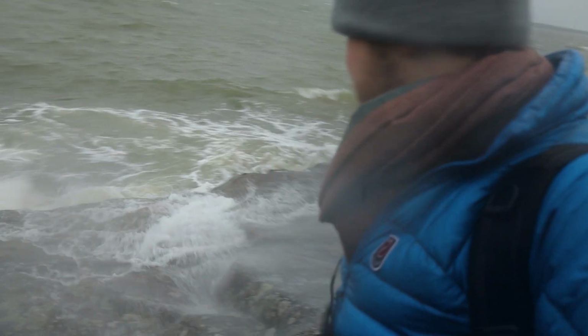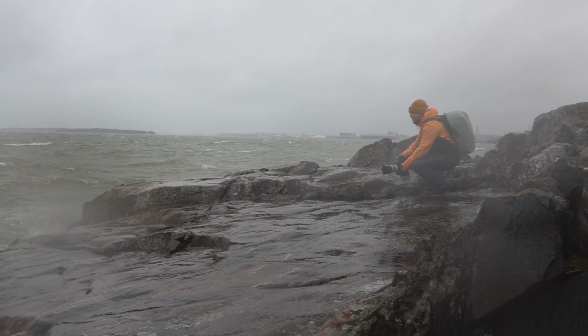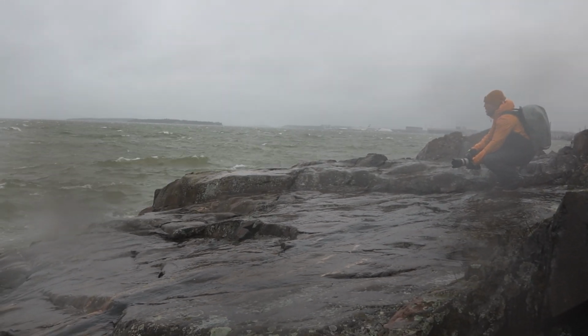So we found a spot where I don't get splashed, but there's still a lot of waves that come up over here. Like right there. And they splash. Yeah, that was really good. I timed that perfect. I did that on purpose. But I think we got it. Come on, water.